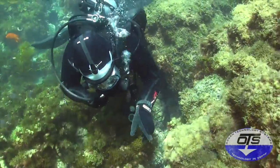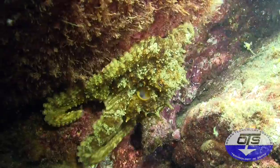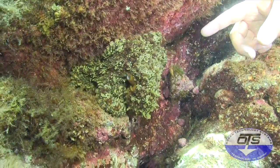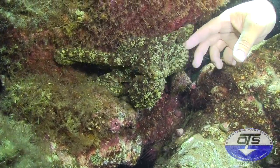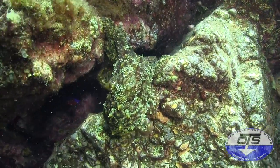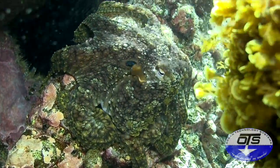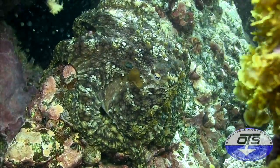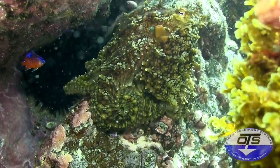Hey John, check this out. Right down here, in between these two rocks, there's an octopus. He doesn't feel like playing today. Really amazing how well they blend into the surroundings. It's one of their defense mechanisms.